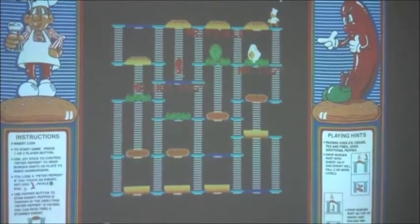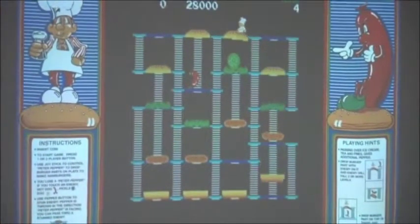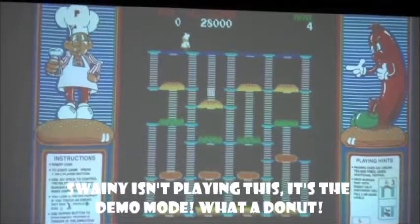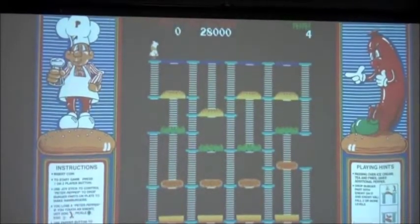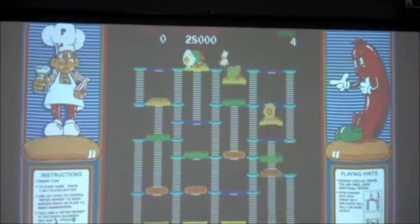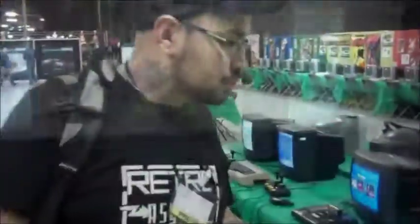Now, I'll tell you what, it surprisingly looked pretty good, especially in this light. And I think the graphics show up really well, actually. Well, I don't think Dean did very well, but I tell you what, it's very impressive actually seeing these old classics on the big screen.